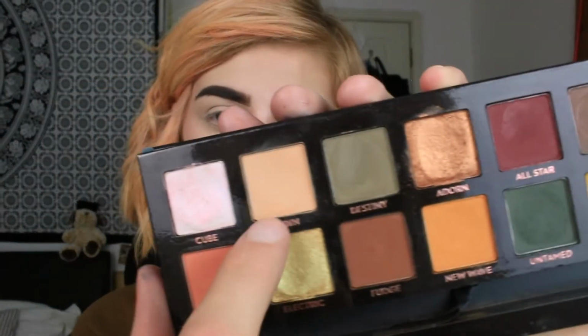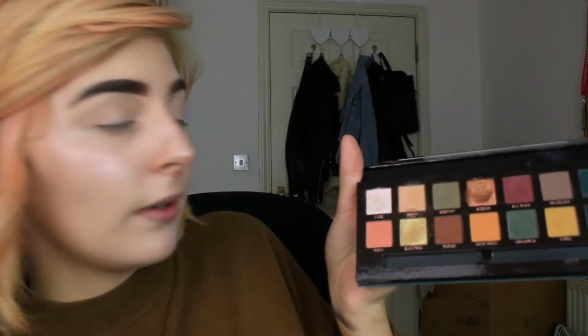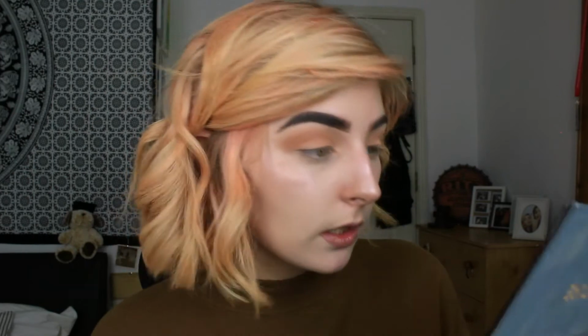So to start off with the base of my lid, I'm going to be using Dawn, which is this one right here, this really nude peachy colour. I'm going to be using that all over my lid. First things first, as you can see, I'm just tapping it and all that fallout is ridiculous. So look, ready? But I'm just taking the blending side of the brush to pack this all over my lid. That colour went on quite nicely.